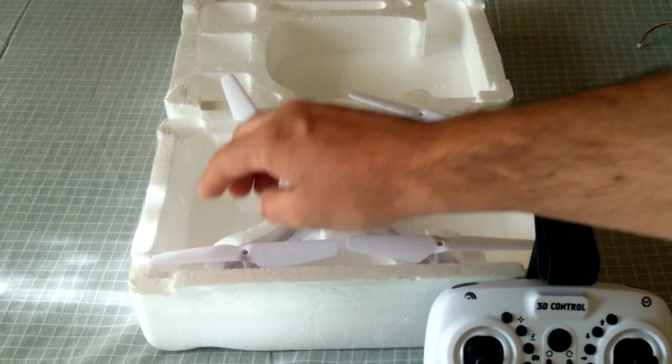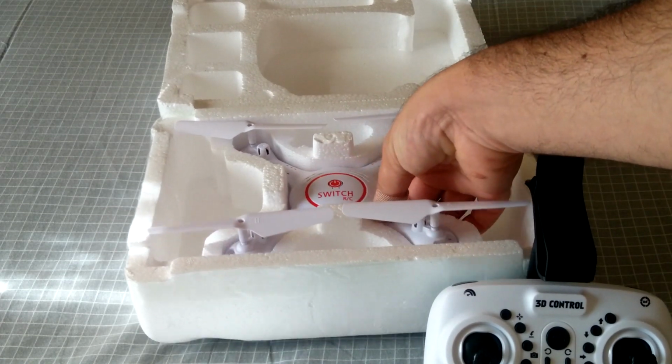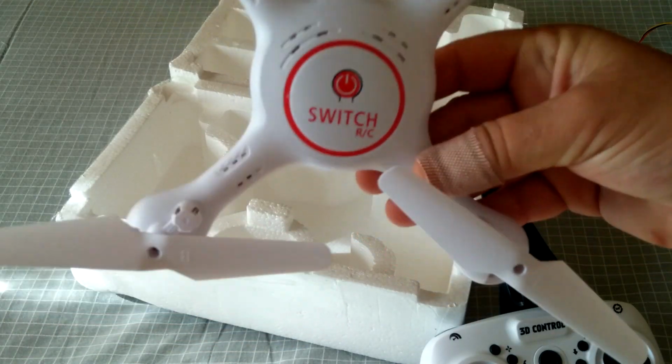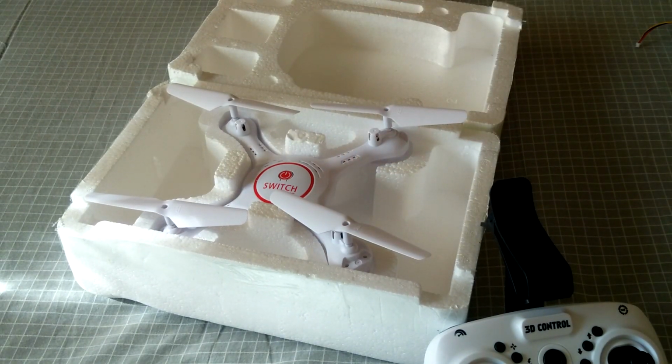So anyway, guys, as I was saying, I'll charge that little LiPo up, download the app, and I'll catch you at the field, and let's see how this one flies. It's called the Switch RC Quadcopter. It's a Syma clone. We'll see how this one flies for the 25 bucks from TopHatter. Alright guys, catch you at the field.